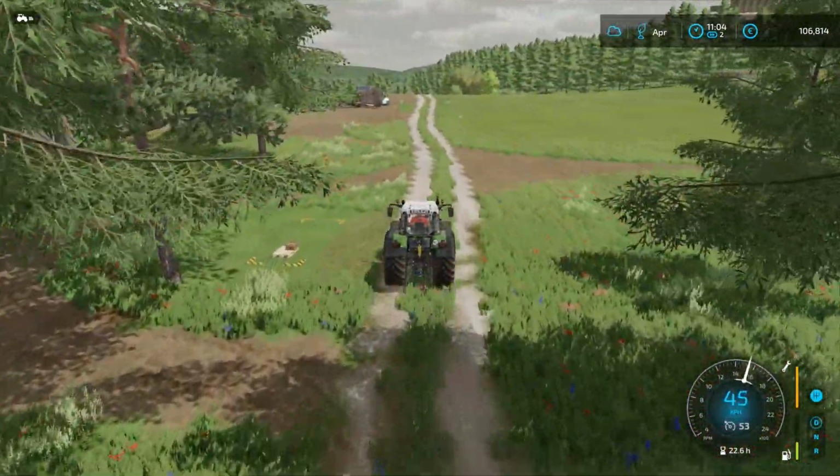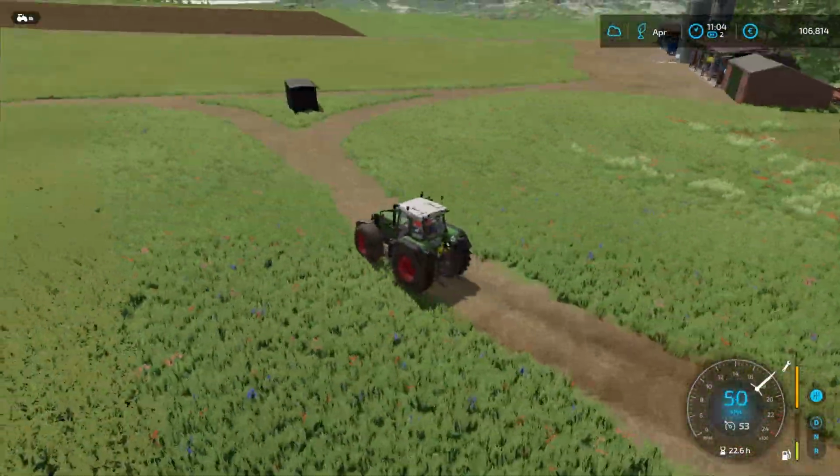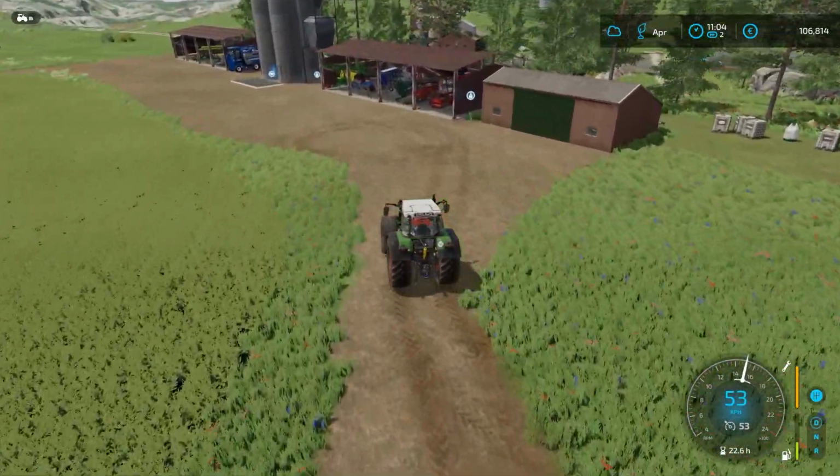For now, let's go ahead and get the flatbed trailer. Get the glass trailer out because we need the front loader and load up all the wool pallets onto the flatbed.